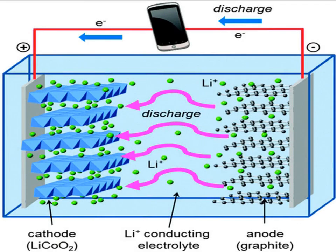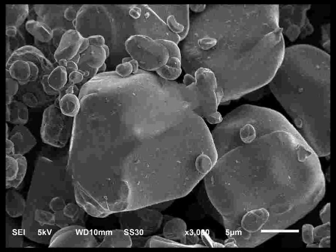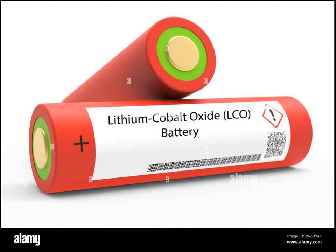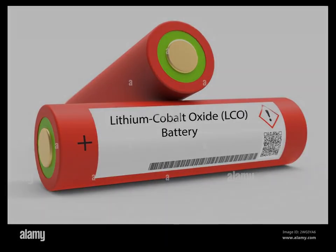The environmental and ethical concerns associated with cobalt mining have also prompted interest in finding alternatives to LiCoO2. Cobalt mining is often associated with significant environmental degradation, and much of the world's cobalt supply comes from countries with labor and human rights concerns. This has led to efforts to develop cobalt-free cathode materials, although these materials have yet to completely replace LiCoO2 in many commercial applications.